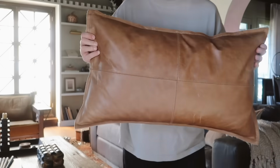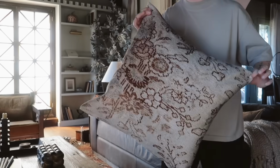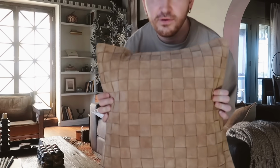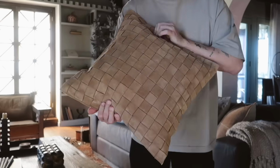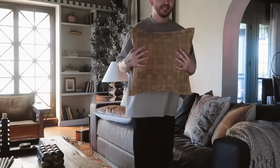These again are all from Pottery Barn. I will tell you guys, I did a little Pottery Barn project with them over on Instagram. They were kindly gifted, but I love them. Like, look at this leather pillow. It's so nice. This one as well kind of has this nice tattered print. This one here is my absolute favorite, especially for fall and winter. I feel like this woven suede is really nice. It's giving Bottega Veneta, but not the price point, you know?